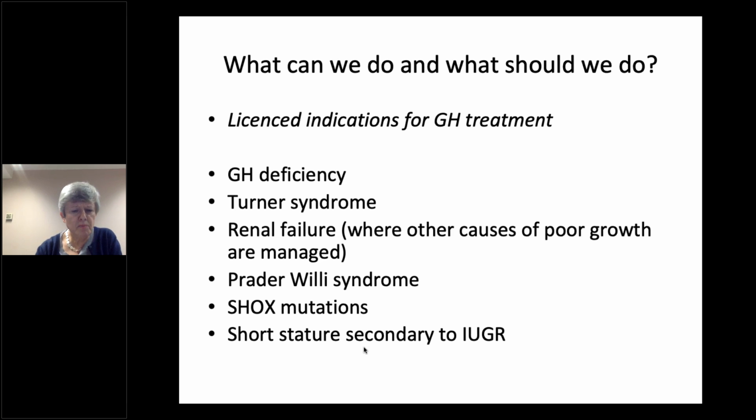The one thing to point out is in Prader-Willi syndrome, although there is an increment in height, the primary benefit seems to be to muscle tone and exercise ability. The most recent addition to this list is treatment for short stature secondary to IUGR under certain circumstances, if there's been a failure to catch up by 4 years of age.